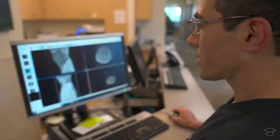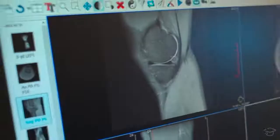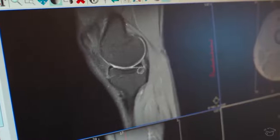All right, so here we have an MRI of a knee, and we're looking here for a meniscus tear. This is a young patient, 26, he's really active, plays basketball, and he had a twisting injury and hurt his knee, so wasn't getting better with therapy, and we got an MRI. So his problem is this small meniscus tear. It's a little streak in the meniscus here, and it just keeps bothering him.